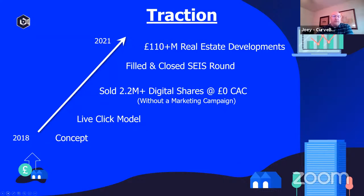So what has CurveBlock done? We started in 2018 with our concept. We've created the live click model. We've sold a little over 2.2 million digital shares with zero customer acquisition cost at this point. We have filled and closed our SEIS round, and we have a little over 110 million pounds of real estate development value in our current pipeline. And that is currently growing, as we add new projects to the pipeline. Next slide.